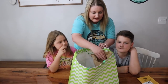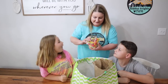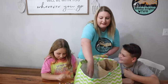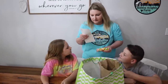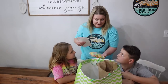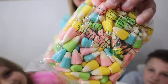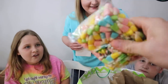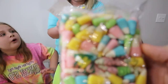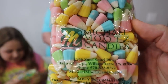You guys have no idea. Well, while I was in there, I kind of peeked a little bit. Oh! So we got jelly beans. And it says these are called bunny corn. It's like candy corn, but bunny corn. Oh, that's awesome. Hey, wait, let me see that. Flip it around. I've seen the Walkers show this on their channel a few times. Yeah, Michael Moot's Candies, straight from Pennsylvania.